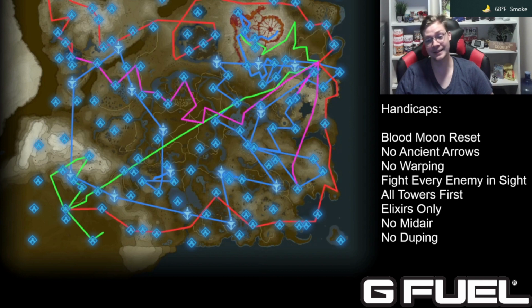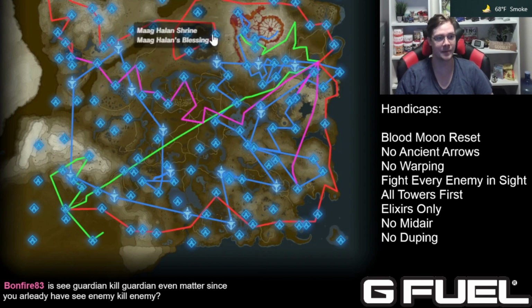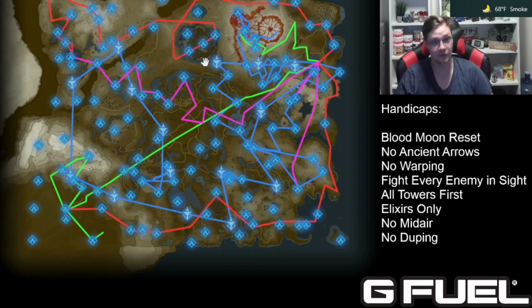Immediately trade in seeds would really, really suck, because essentially what I would be doing, at least in the beginning, would be grabbing like 14, 15 seeds, and then I would have to run all the way back to Korok Forest to trade them in. Then I continue the run, get a few Korok seeds, then run all the way back to Korok Forest to turn them in. And so it would be just a lot of back and forth between wherever I am and Korok Forest. And it would be very, very long, because no warping.